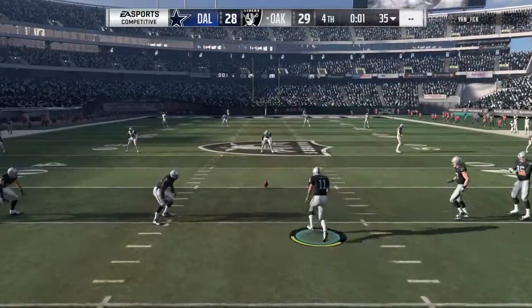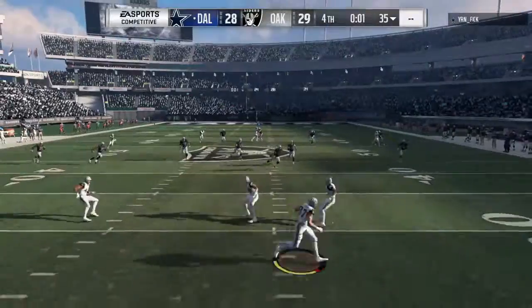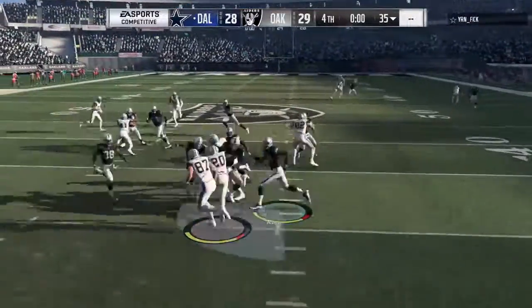Out to kick is Janikowski. Short kick. One of the up men will take it now.